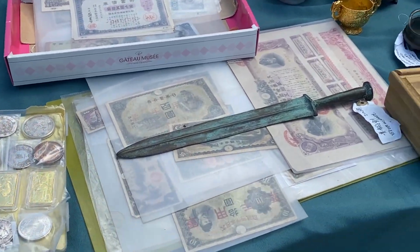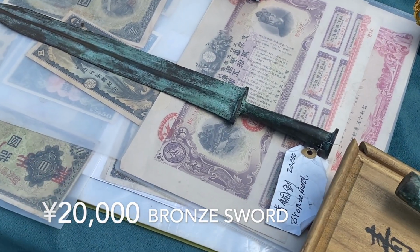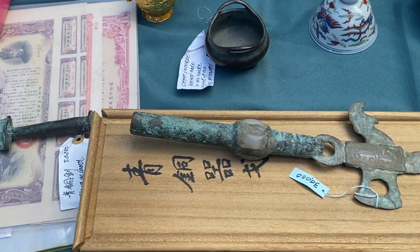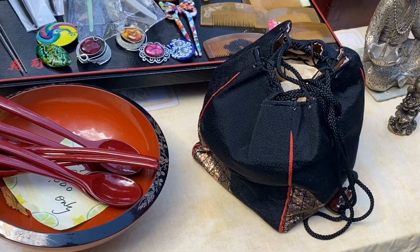But look at this cool bronze sword for 20,000 yen. Not quite sure that's Japanese. Maybe it's a Chinese antique. And look at that weapon. Sorry, my hair was down this day and blowing about. I'm pretty sure this is also a Chinese artifact.